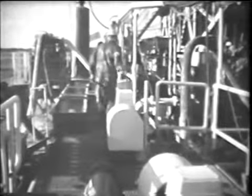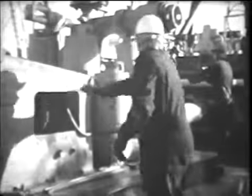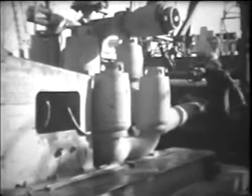When your job is drilling for oil, you lead a nomadic kind of existence. You're rarely in one place for long. And every time you move to a new location, you take your drilling rig with you. 800 tons of machinery and a few thousand horsepower to drive it. Setting it all up can take anything from a few days to a couple of weeks.